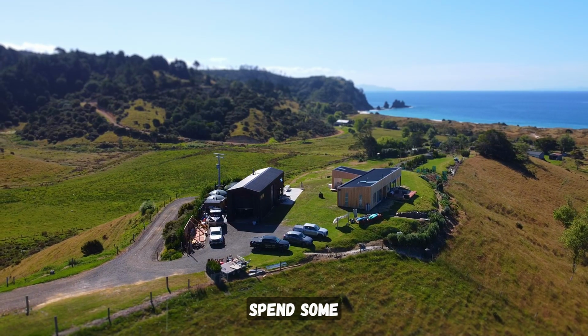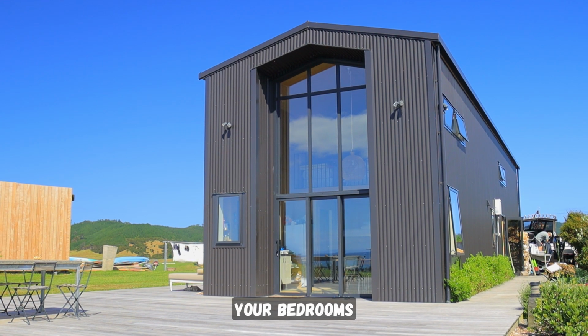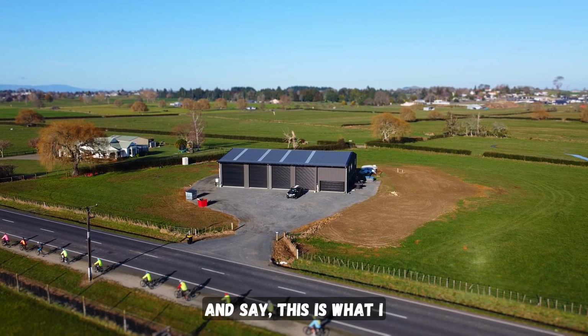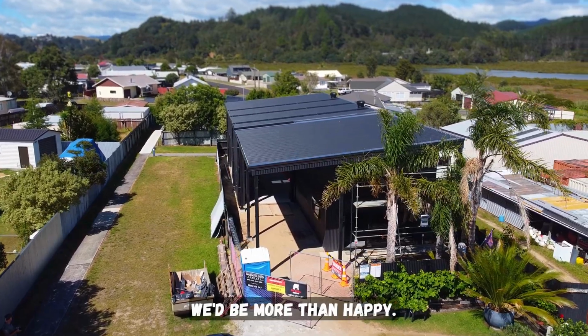If you've got a section, spend some time up there. Watch where the sun goes down, where it comes up, so you can figure out where you want your bedrooms and where you want your living areas. Go up there with the spray paint and just paint it out and say, this is what I want where, and even take some photos for us. We'd be more than happy.